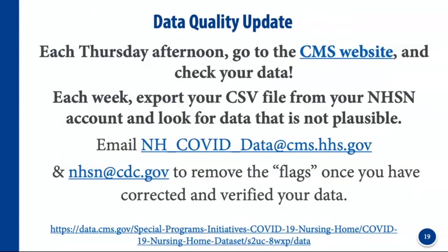A reminder: every Thursday you should check the CMS website. Here's the link. Each week you need to export your CSV file from your NHSN account and look for data that's not plausible. If anything looks weird, please audit it yourself, check it and correct it, because you can correct your data in your NHSN account. And if you've received a flag, check your data and correct it, and then send an email to make sure that your data has been verified and they remove the flag.